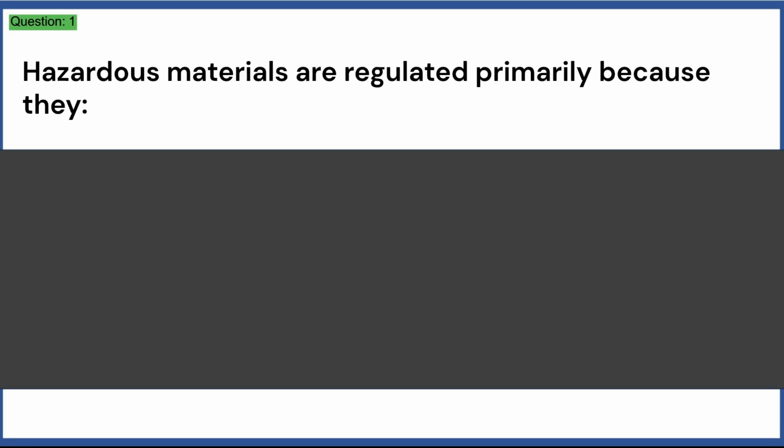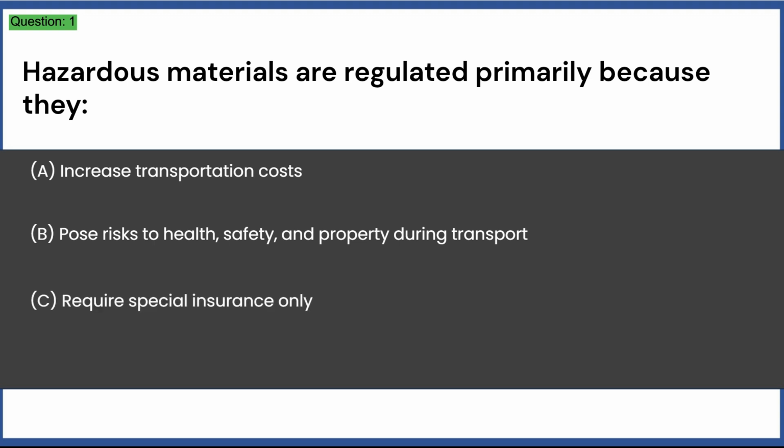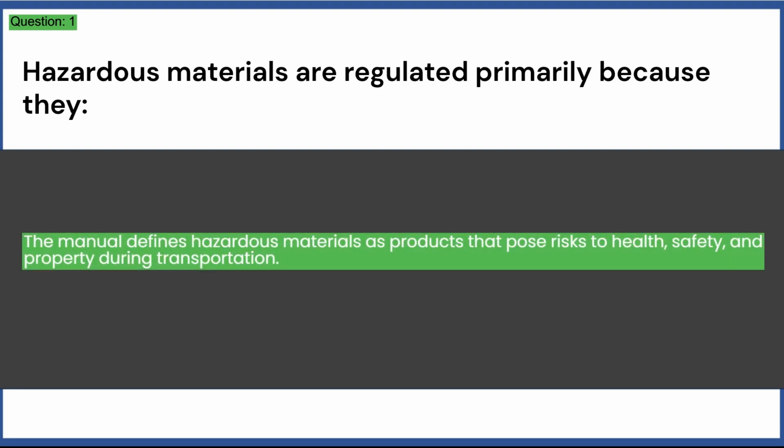Hazardous materials are regulated primarily because they: A. Increase transportation costs. B. Pose risks to health, safety, and property during transport. C. Require special insurance only. D. Are difficult to package. Answer B. The manual defines hazardous materials as products that pose risks to health, safety, and property during transportation.